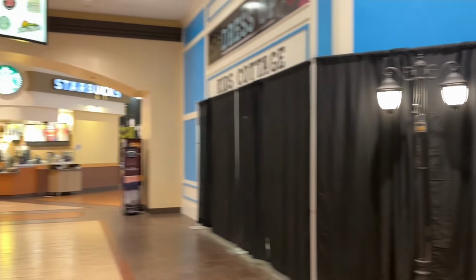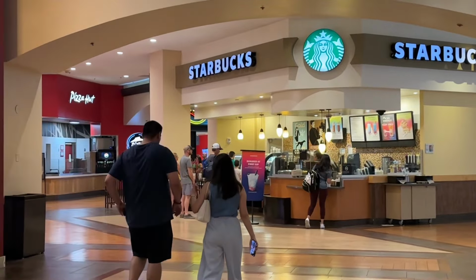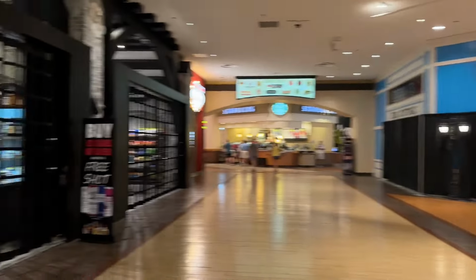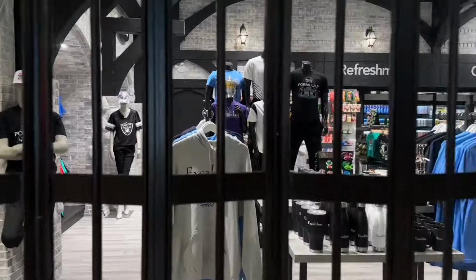Up here in the cafeteria, they've got some really great gift shops as well. They've got a whole bunch of stuff, and I love to look at the chips and stuff like that when I travel places. So I want to show you some of the fun stuff that they have inside this gift shop.